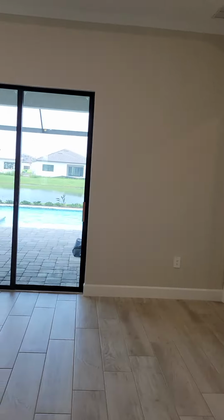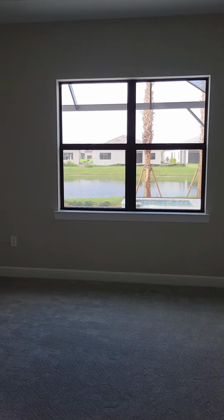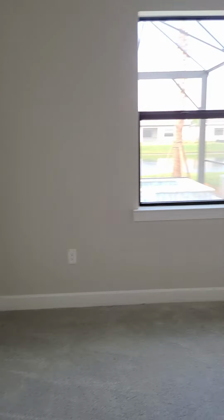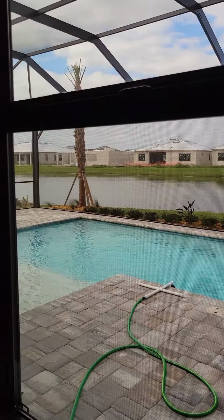And from here, we walk into the master suite, to the vestibule here. This is the master bedroom. Pretty big, 14 by 15 and a half. Drop ceilings all around. We look out to the spa. Very beautiful.